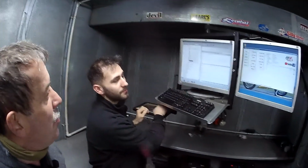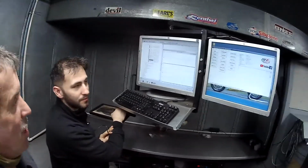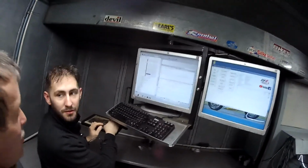Right, so we're here with Andy. He's just done a few runs on this beast, so he's now going to hopefully talk us through what's been done. So over to you, Andy.